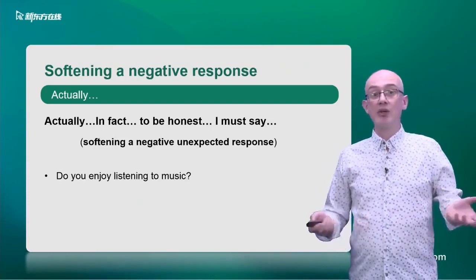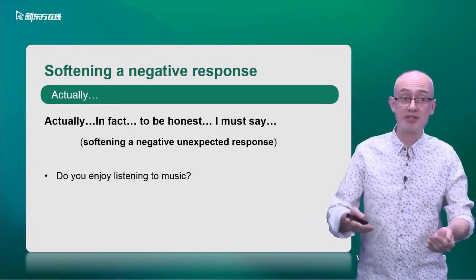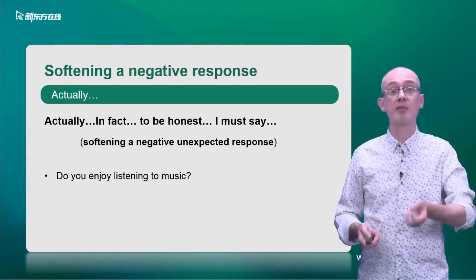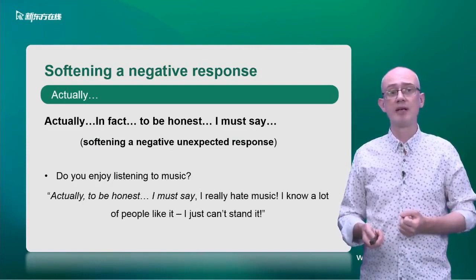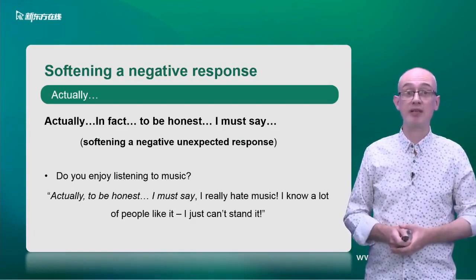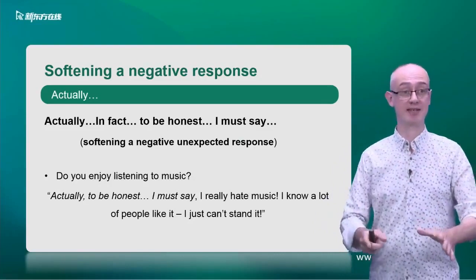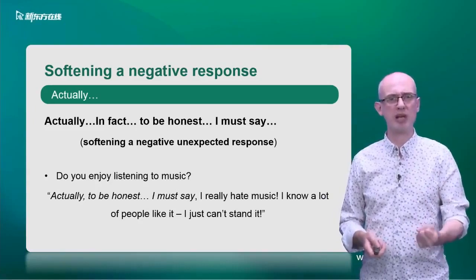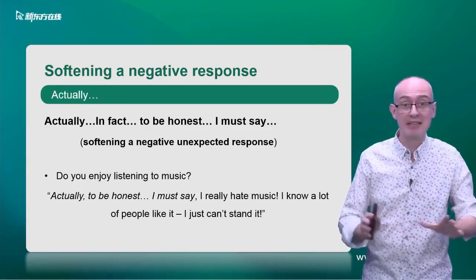We can use actually to soften a negative response. Actually, in fact, to be honest, I must say, makes a negative, unexpected response sound a bit more positive or soft. Do you enjoy listening to music? Actually, to be honest, I must say, I really hate music. I know a lot of people like it. I just can't stand it. See how actually kind of softens it, stops you sounding quite so hard. Actually, to be honest, I must say, I really hate music.